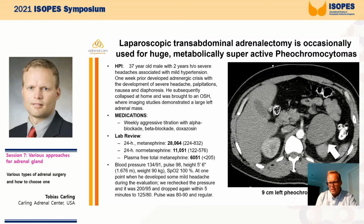And because the induction of anesthesia made his blood pressure go to close to 300 systolic, we found that doing this laparoscopic transabdominal approach was advantageous. So for very big tumors, certainly a laparoscopic approach with and without a hand port is helpful.